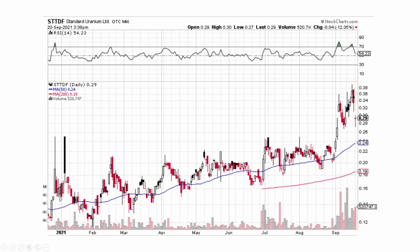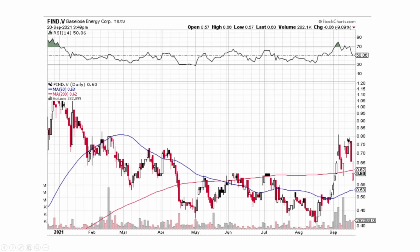Standard Uranium, this is our bearish engulfing pattern. We did punch lower. We'll see what happens tomorrow. These are kind of hard to read. Momentum's kind of just neutral right here. It opened and closed the same price as it did today. So not much to say there.